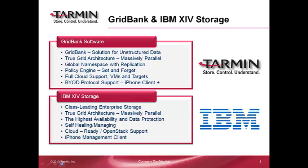The GridBank software represents the fourth generation of grid computing technology with a theoretically infinite scalability. We provide consistency and protection for data with a globally cohesive namespace system and a unique combination of synchronous and asynchronous grid data protection, which automatically adjusts for network performance.